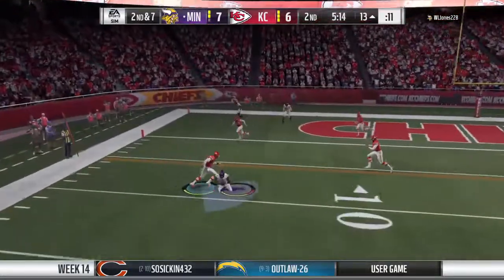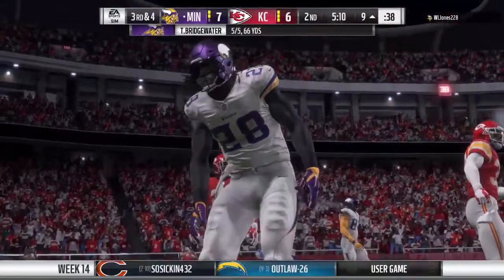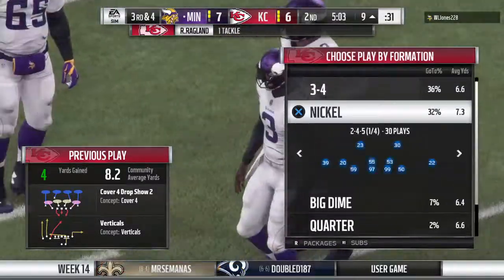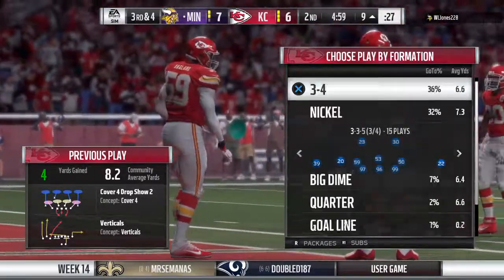To throw, Bridgewater. He's going to flip one out here to his running back. It's a 4-yard pickup, and all of a sudden here, it's 3rd down. I know most of the time when the ball's in the air, you're thinking wide receiver, tight end, but running backs, they can be a big part of any passing offense nowadays.